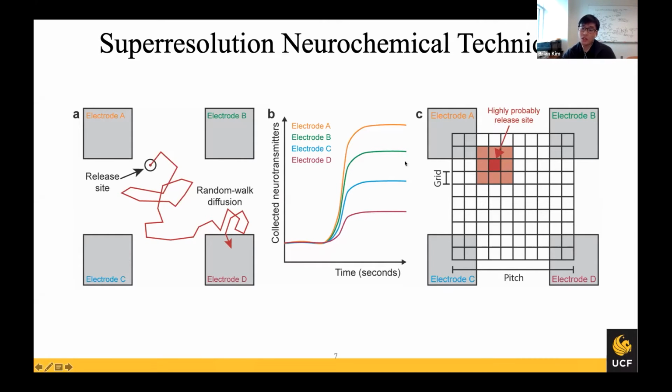And if we do that, we can look at this recording and reverse calculate where it might actually have come from, right? So neurotransmitter release is so small that we can't see it. And when you have 4 electrodes, your spatial resolution is very limited. But with the diffusion characteristic and us using the random walk simulation, we can do a localization of that position very precisely. So that's what we've been working on.